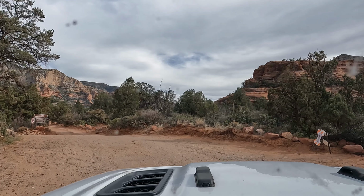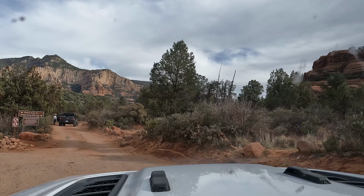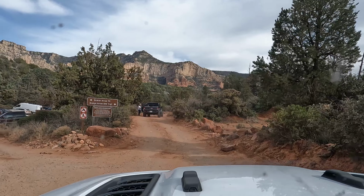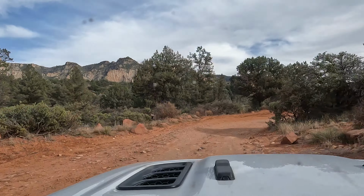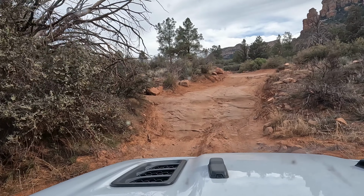All right, we are here at the Broken Arrow Trailhead. We're going to do Broken Arrow Trail, which is straight ahead where the guy is parked. So let us do it. Okay, here's a nice little climb.